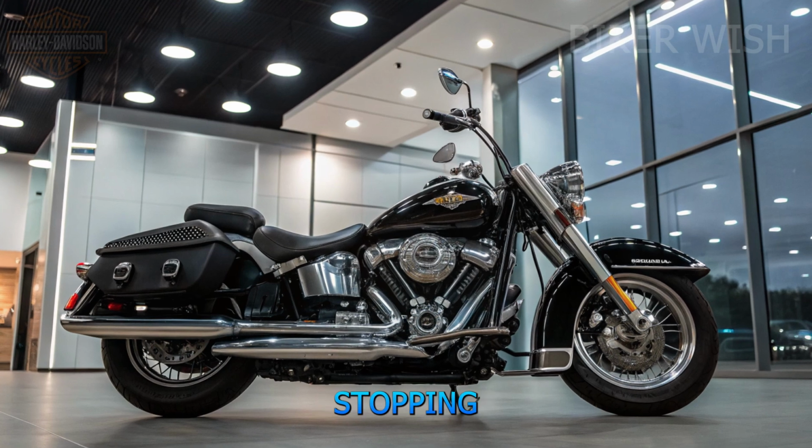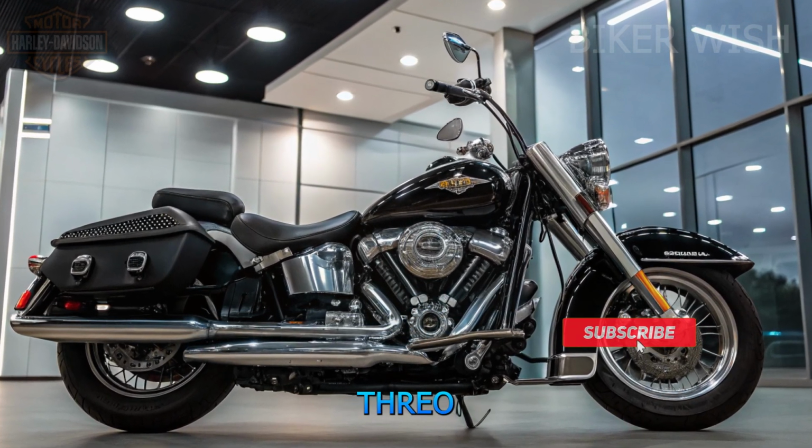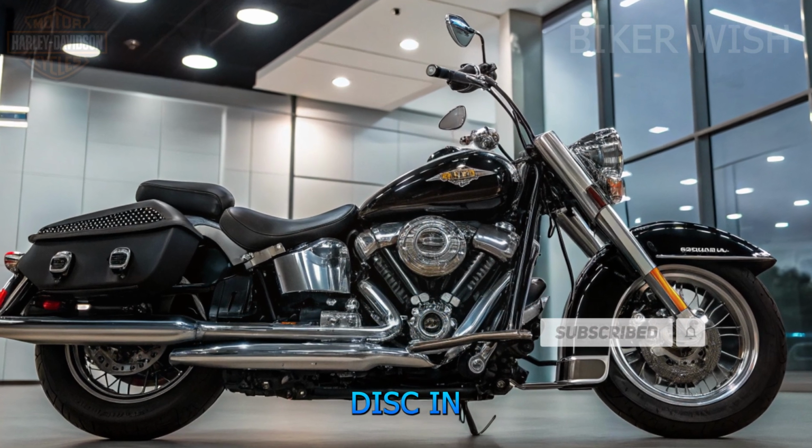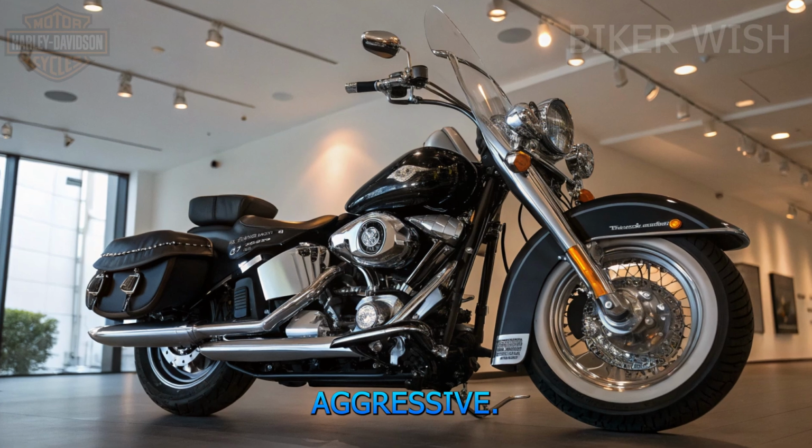Braking and safety, stopping power meets smart tech. Braking is handled by dual 300mm discs up front and a single disc in the rear, with 4-piston calipers providing good bite without being overly aggressive.